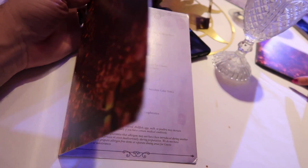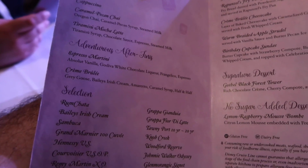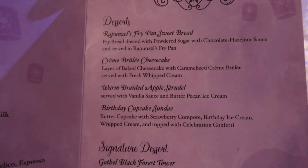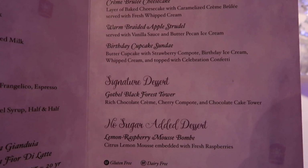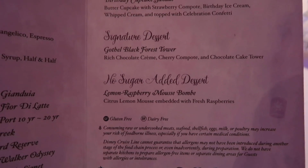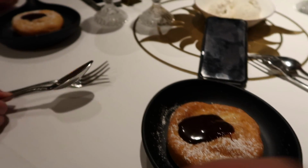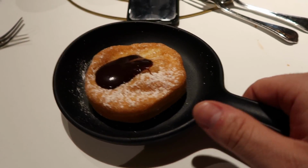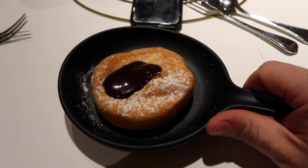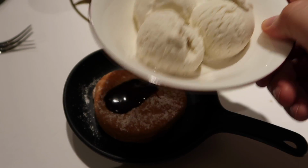And here is the dessert menu. As we open it up, you'll see, of course, on the left, specialty drinks, coffee, adventurous after-teenies. Then we get to the desserts. Rapunzel's fry pan sweetbread, creme brulee cheesecake, warm braided apple strudel. Oh my gosh, look at how good all of that looks. And desserts just got here. Desi, Sherri, and I all got the exact same thing. Rapunzel's fry bread served in a frying pan with vanilla ice cream to add on top.